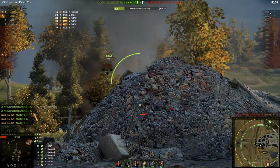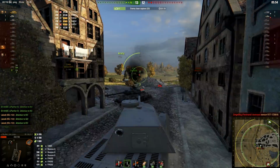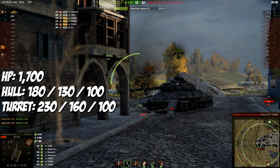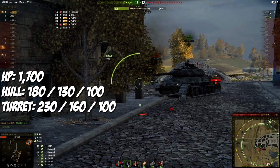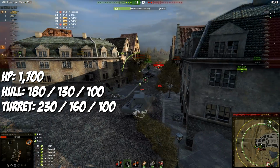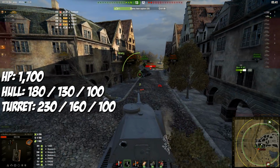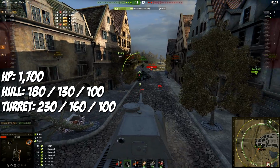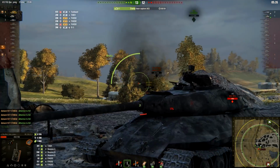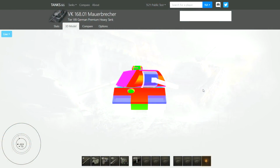Let's move on into the survivability. Let's talk about the armor, and let's take a look at the 3D model as well. So hull armor numbers: 180 in the front, 130 on the sides, and 100 in the rear. Turret 230, 160 and 100. And this vehicle is going to have 1700 HP. And from this 3D model we can see that this vehicle actually has a couple of weak spots in the front of the tank.